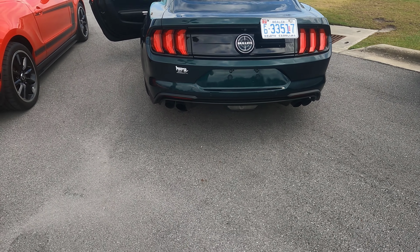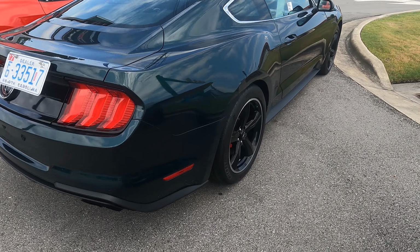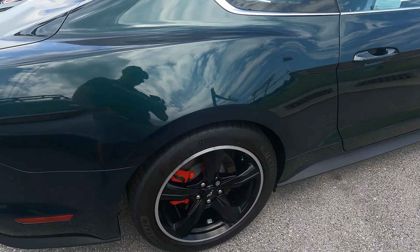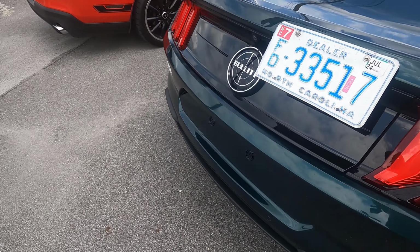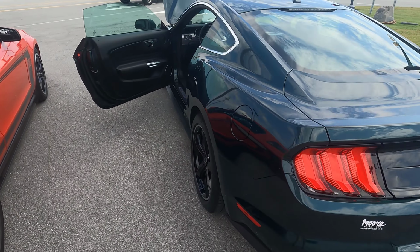Sounds good. It's got more of a classic tone, I think, than the modern Coyotes. Not sure exactly what they did to the exhaust to make it sound different, but I do think it sounds different. Let's take this thing for a spin real quick.